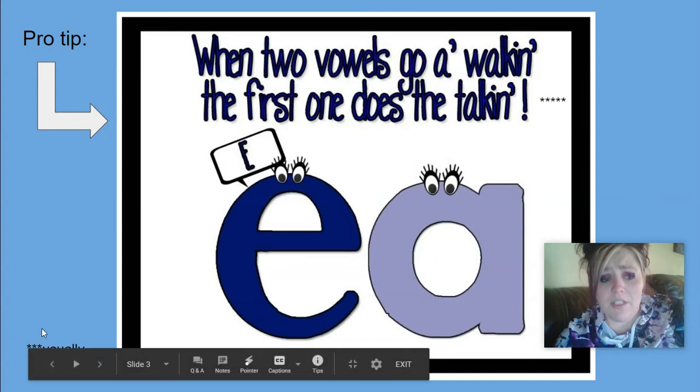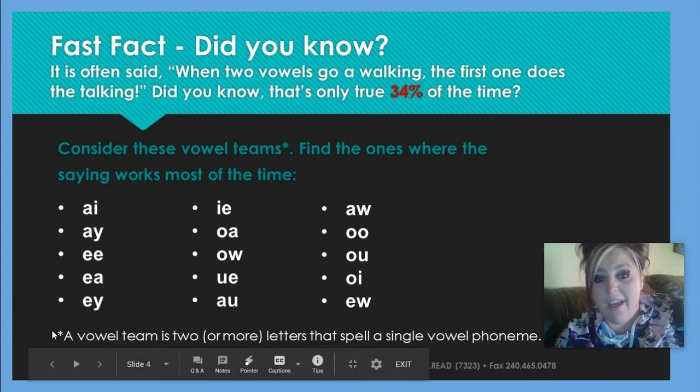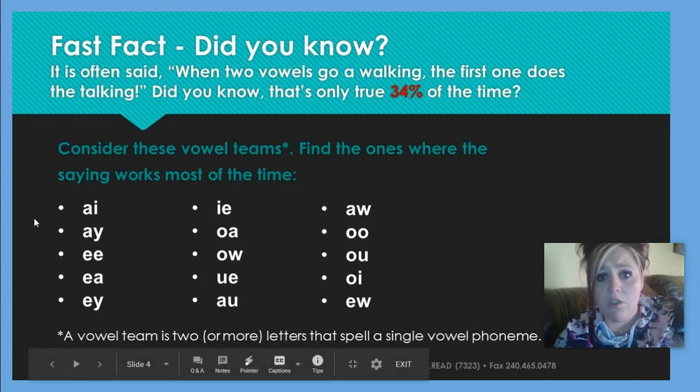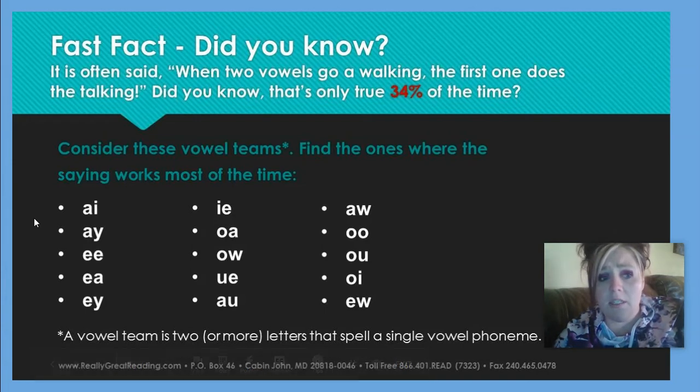And I put some asterisks here because it says usually. And that's because, did you know, it's often said when two vowels go a-walkin', the first one does the talking, but it's not true all of the time. So it says consider these vowel teams. It says find the ones where the saying works most of the time. So let's figure it out. Let's find where the vowel team, the first one, does the talking.